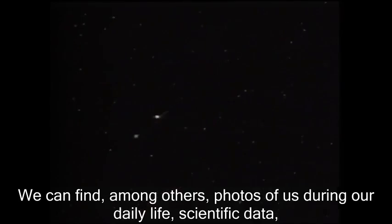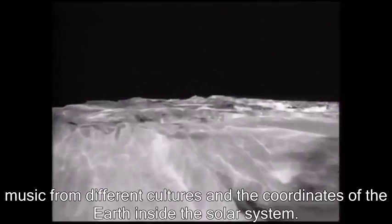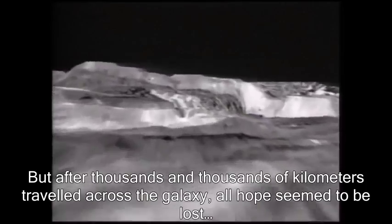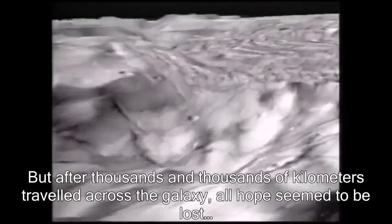We can find, among others, photos of us during our daily life, scientific data, music from different cultures, and the coordinates of the Earth inside the solar system. But after thousands and thousands of kilometers traveled across the galaxy, all hope seems to be lost. Until that day. Let's see how aliens living on a prehistoric planet would react to discovering the probe.